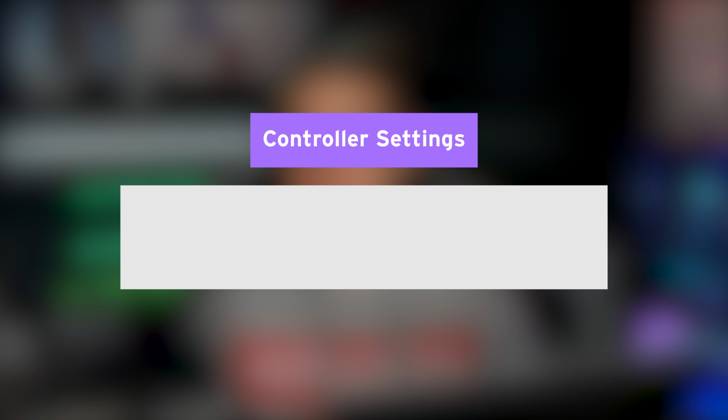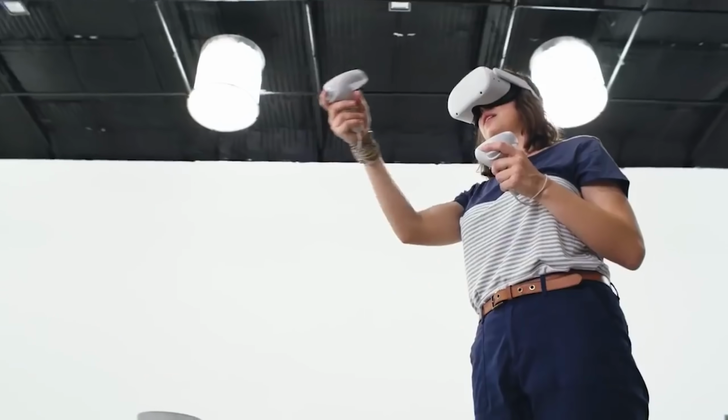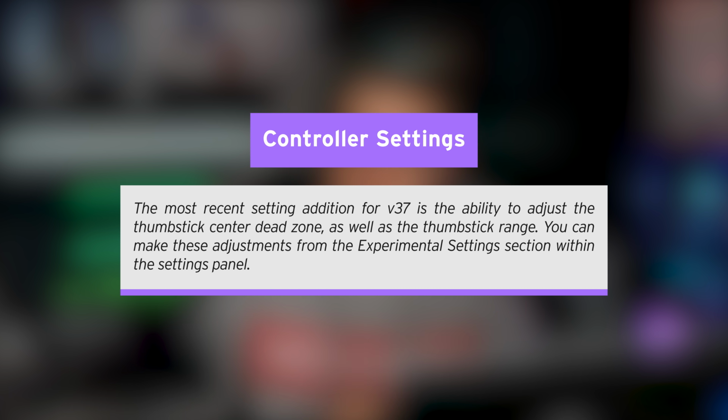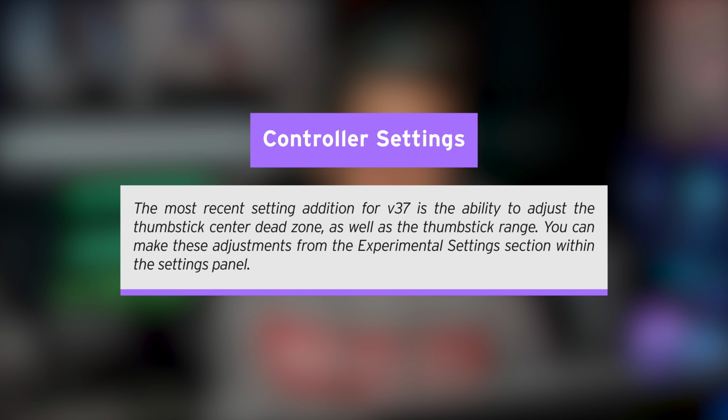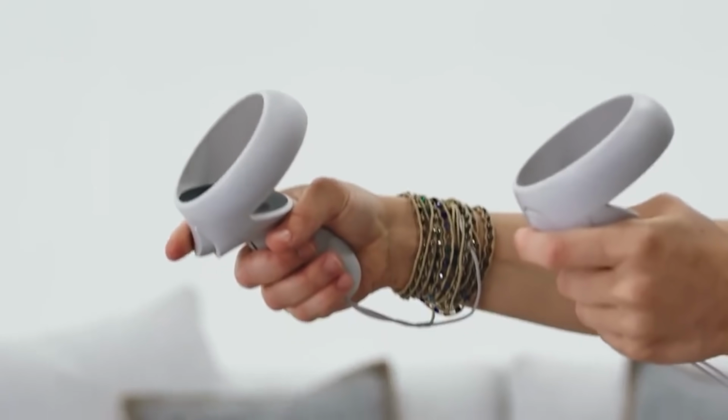And controller settings. This is something so many people are going to love with thumbstick drift. It looks like Oculus knows it's an issue. I mean, of course they know it's an issue, but here we are. They're adding the ability to adjust your touch controller settings, not only to give power users more options, but also to improve accessibility and address issues that may arise with wear and tear.